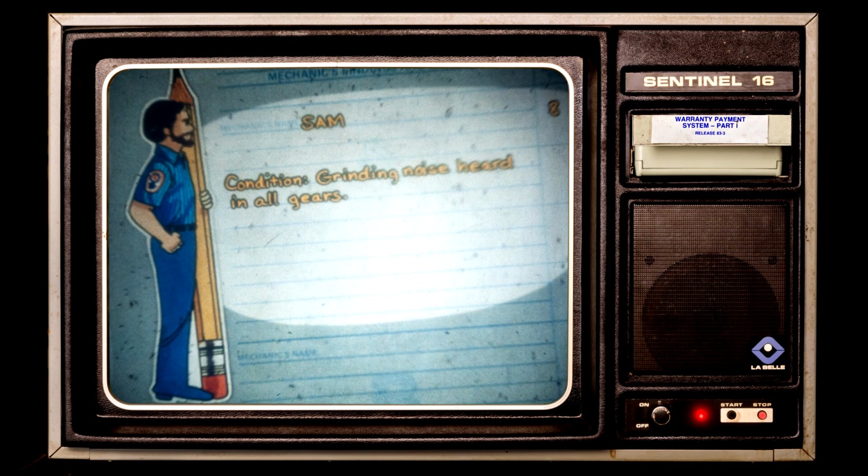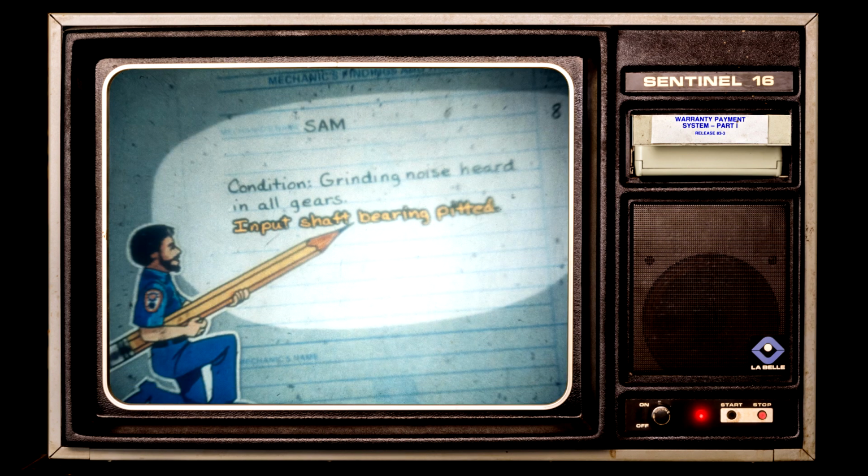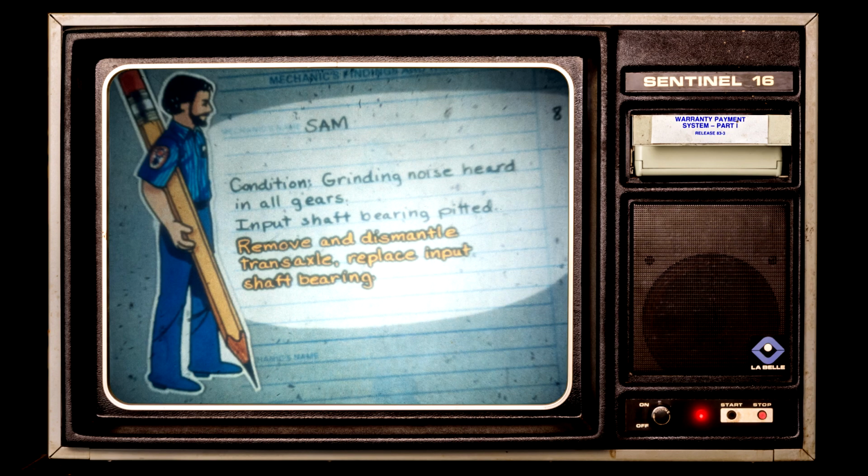Let's see how the mechanic records this information on the hard copy of the repair order. Condition: grinding noise heard in all gears. Cause: input shaft bearing pitted. Correction: remove and dismantle transaxle. Replace input shaft bearing.